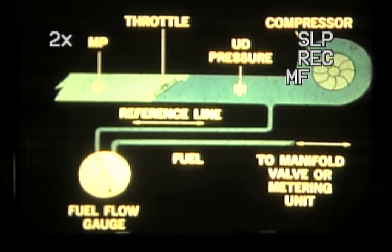This schematic shows how the aircraft fuel flow gauge is connected to the engine. The fuel pressure side of the gauge is connected to the fuel system at the manifold valve and senses metered fuel pressure. The air reference side of the gauge is connected to the induction system between the air throttle and the turbocharger compressor and senses compressor deck pressure.